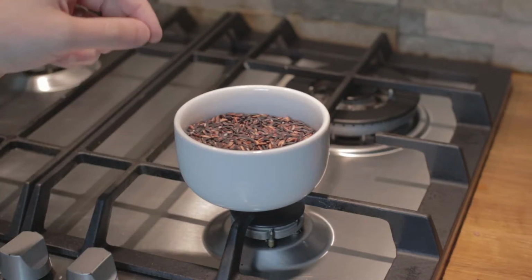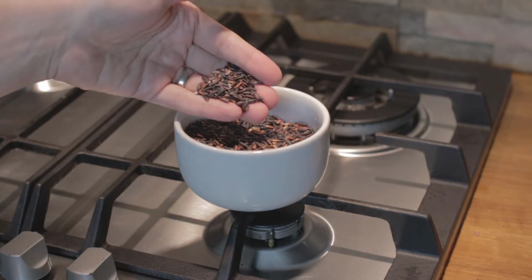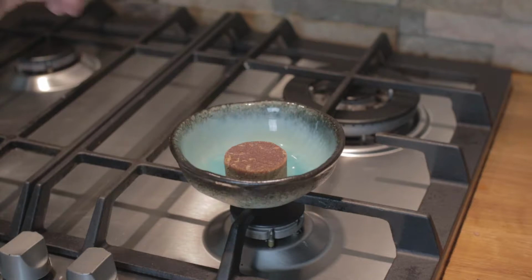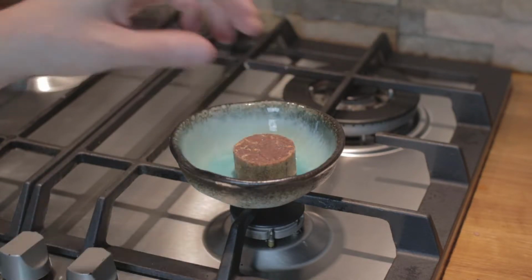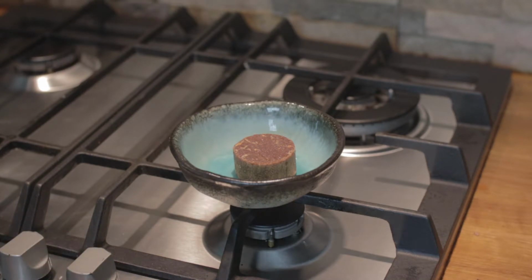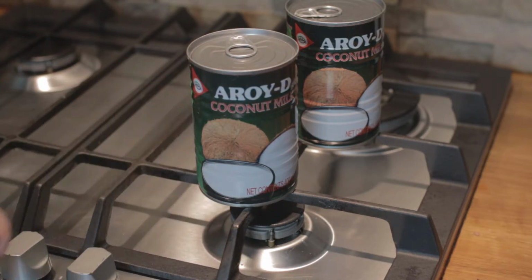We've got 200 grams of black rice or forbidden rice. Now be careful not to spill this everywhere because it does look a little bit like mouse poop. 50 grams of palm sugar. If you can't get palm sugar, then you could use coconut sugar, or you could use one of the dark brown sugars, something that's got a nice molassy flavour to it. And our third and final ingredient, we're going to use 2 tins of coconut milk.